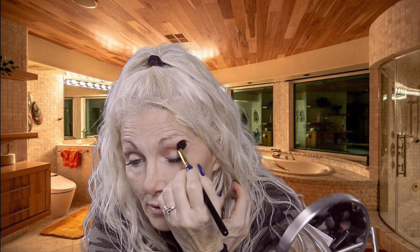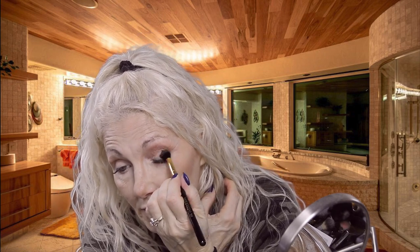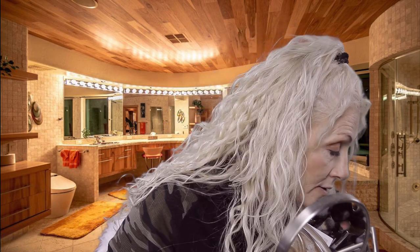Going to grab this brush and tone that down. I'm also going to go in with this on my eye, using my bronzer to carve out my crease and then pull it up to take back that bone a little bit. And pull this in about halfway.